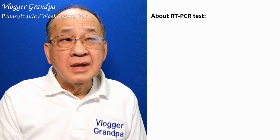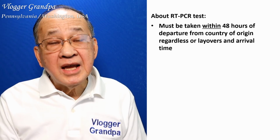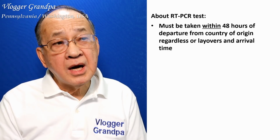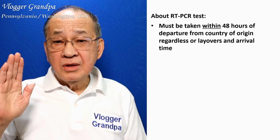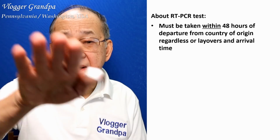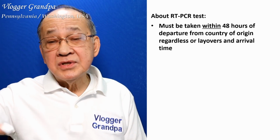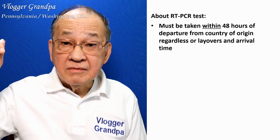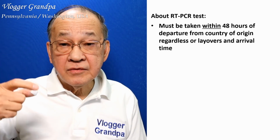Now, let's talk about the RT-PCR test. It must be taken within 48 hours of departure from the country of origin, regardless of layover and arrival time. So, let's say you're leaving from Philadelphia, layover in New York, then go straight to the Philippines, or maybe another layover in San Francisco, the PCR test will have to be from Philadelphia within 48 hours of your departure from Philadelphia.